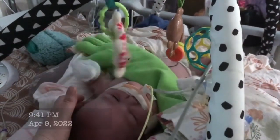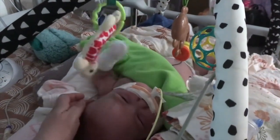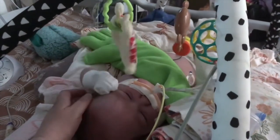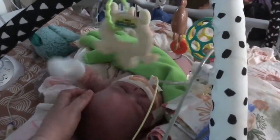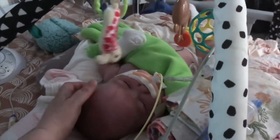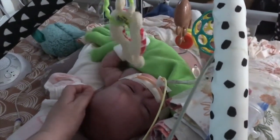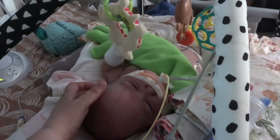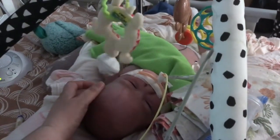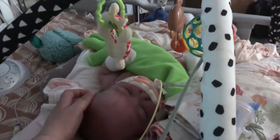Make me whole, always beautiful. And give to me that love abundantly. You having fun, baby girl? Get the turtle. Yes. You're supposed to be sleeping. Look at the feet going too.